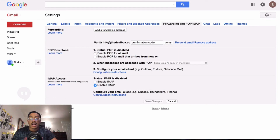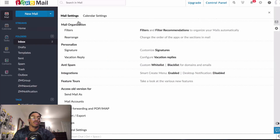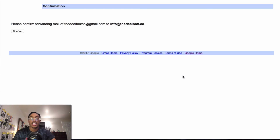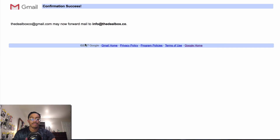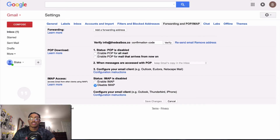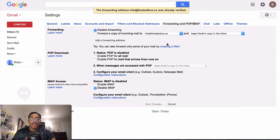So now a confirmation email has been sent to our Zoho mail. See right here? All you have to do is click on here, and it's going to confirm. So just press confirm, and now the forwarding is complete. All right? But there's one more thing we have to do. So now this is all good. We already verified that, so that's fine.